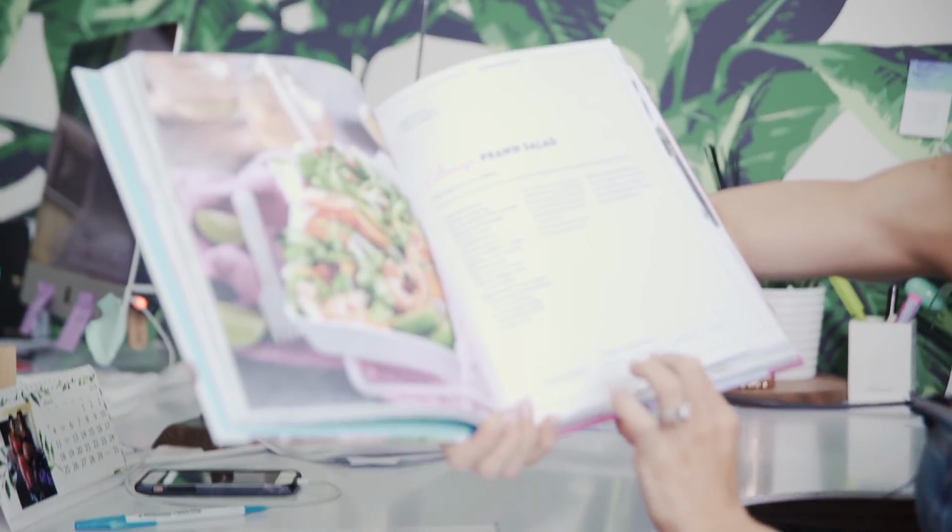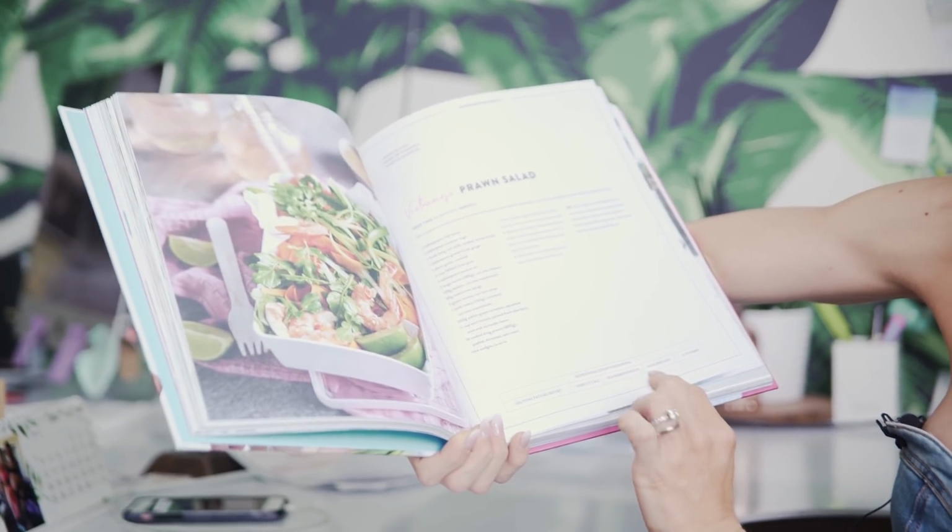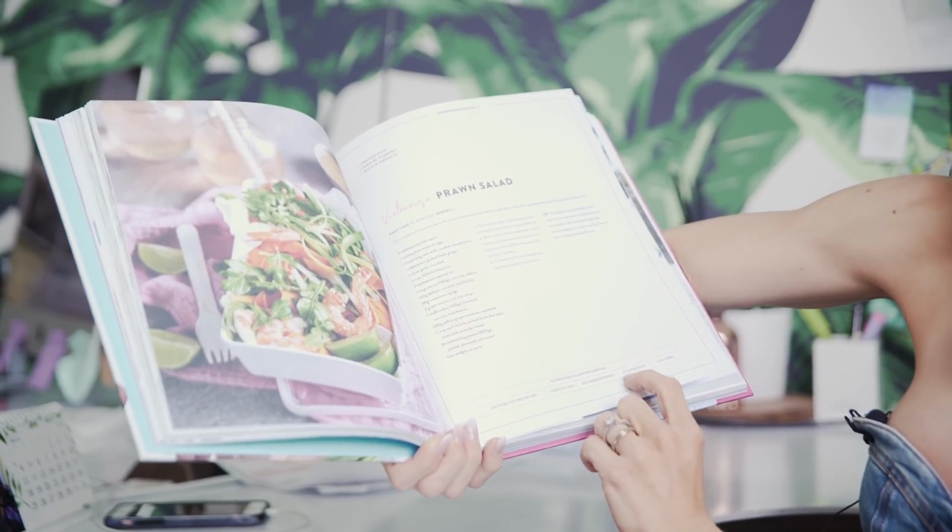As you can see from this recipe, it has 10 grams of fat, 12 grams of carbs, and 23.5 grams of protein. Now, as a rough guideline, I like to suggest trying to aim for around 30 grams of protein per meal.